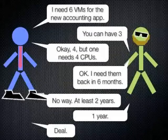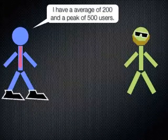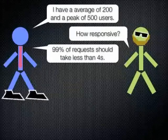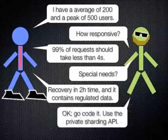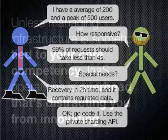This is a pretty dysfunctional conversation when the idea of a machine doesn't actually add any value. Instead, what it should look like is this. "Hey, I have an average of 200 and a peak of 500 users for this code I've written, and here are the characteristics of its performance." "Well, how responsive do you want it to be?" "99% of the requests should take less than 4 seconds." "Do you have any special needs?" "Yeah, it's in a regulated industry and it has to be able to restore when there's an outage within 2 hours." And then the IT professional says, "Okay, go code it. Make sure you use the following APIs to ensure compliance or availability." The bottom line here is that a machine is a lie.